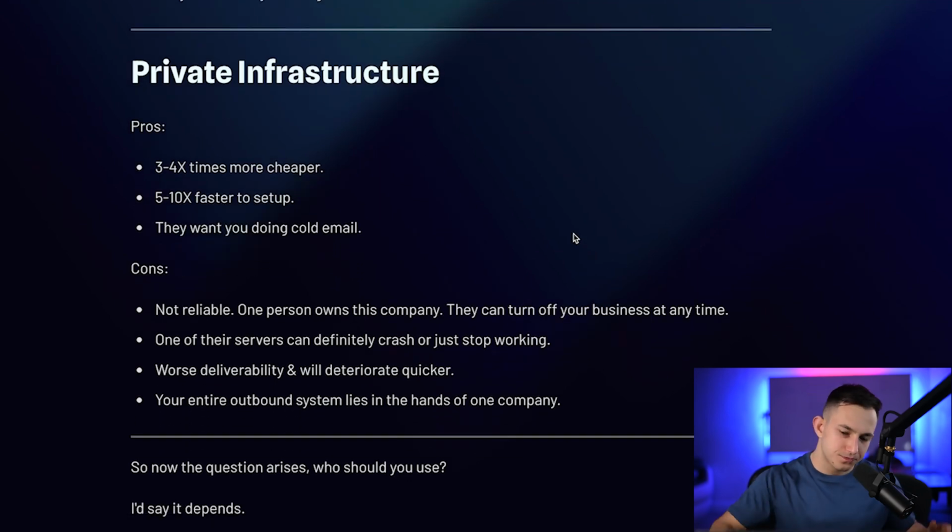Now the cons. This one is pretty much the biggest con, and this is the reason why we don't use private infrastructure internally in the agency, and that's that it's not reliable. One person owns that entire company, and they can just straight up at any point in time turn off your business like that, and you're done, and there's nothing you can do about it, right? And it is a really serious concern. It's never happened to us before where we've been banned off a platform or anything like that. But in the back of your head as a business owner, you're always going to be sitting there thinking that your business can physically just be turned off. And that's just not a good way to run a business.